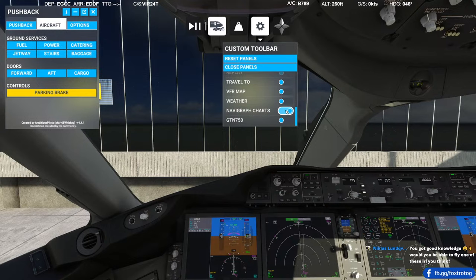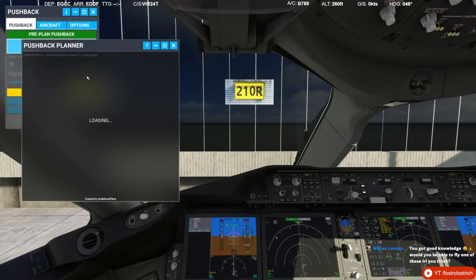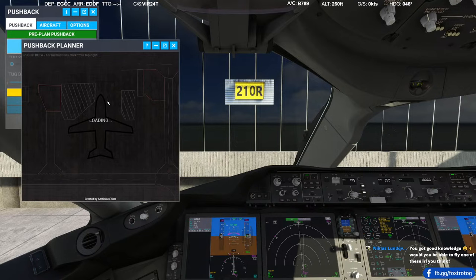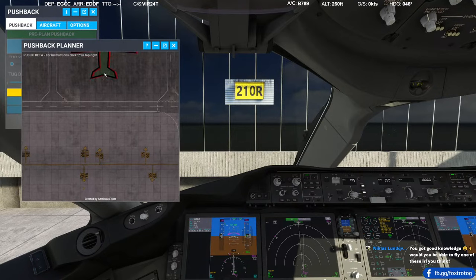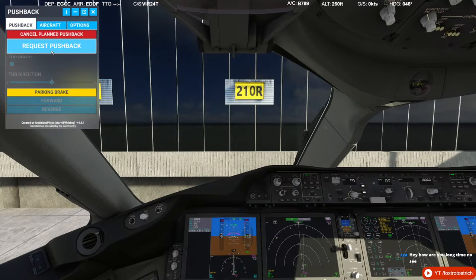43, Golf, continue taxi, Papa, Kilo, Juliet, hold Juliet 1. Papa Kilo, Juliet 1, Tomjet 43 Golf. Virgin 24 Tango, Manchester, go ahead. Virgin 24 Tango, go ahead. Virgin 24 Tango, you're clear to Frankfurt, Samba 1 Romeo departure, squawk 0730. Clear to Frankfurt, Samba 1 Romeo departure, squawk 0730, Virgin 24 Tango. Virgin 24 Tango, we've got correct. Golf, Romeo, Charlie, continue taxi, Charlie.